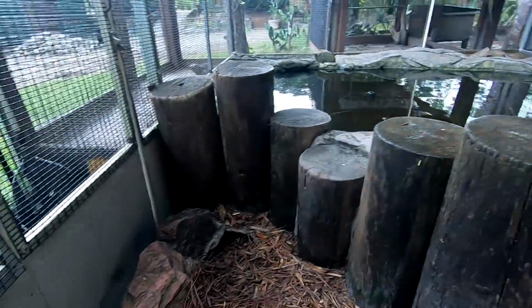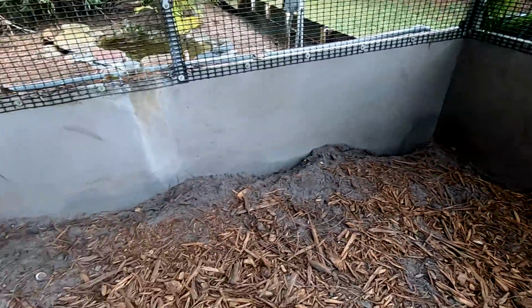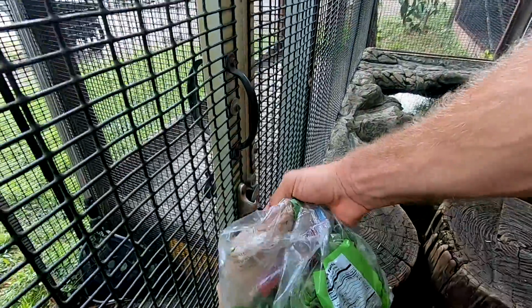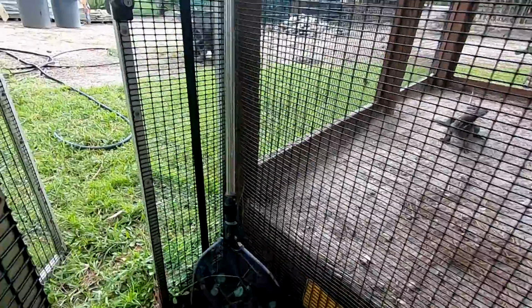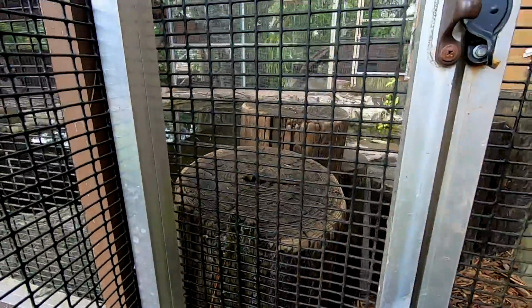Now the perimeter of this entire enclosure goes down about 18 inches, and it has cement where the actual aluminum and cage is kind of not bonded, but it's anchored to that. So that's a big deal. Gonna have to have that.